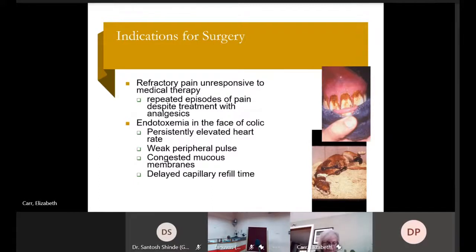Surgical success rates in facilities that do surgery regularly are fairly good, certainly much better than they were 20, 30 years ago. Our surgical success rate with large bowel surgeries is usually in the 90%. Small intestine, because of potential other complications that are more common with small intestine, tends to be lower, maybe about 80 to 85% leave the hospital, and probably a lesser long-term survival.